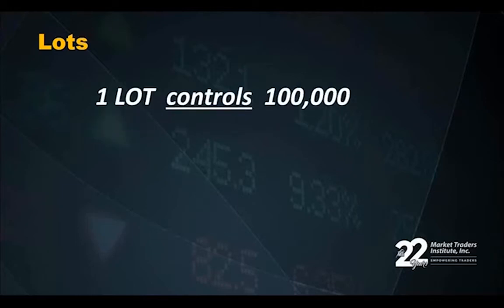Every time you move a currency position, every time you buy or sell, you're going to buy a lot of currency. Now, what's a lot worth? $100,000. That's a big number. Let me make sense out of it for you. In the old days of currency trading, if you came to me and said, Joe, I heard there's an opportunity there, what do I need to do? I'd say you had to open an account and put $100,000 in it minimum to get started. That was the requirement.